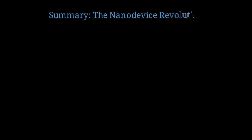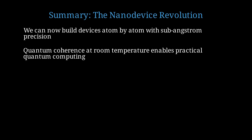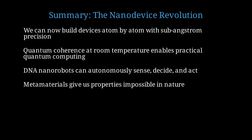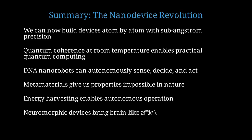Let me summarize what we've covered in this lecture. We can now build devices atom by atom with sub-angstrom precision, using atomically precise manufacturing. Quantum coherence at room temperature enables practical quantum computing with quantum dot arrays. DNA nanorobots can autonomously sense their environment, make decisions, and execute actions. Metamaterials give us electromagnetic properties impossible to find in natural materials. Energy harvesting from ambient sources enables truly autonomous nanodevices. Neuromorphic devices bring brain-like efficiency to artificial intelligence hardware.